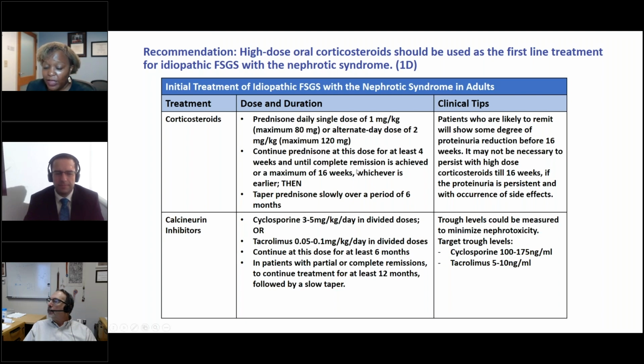In patients with a relative contraindication or intolerance to corticosteroids, alternative immunosuppression with calcineurin inhibitors should be considered as initial therapy. So think about your patients with diabetes, your patients that are battling obesity. Maybe your patients have had previous exposure to steroids and have had steroid-induced psychosis. In these individuals, initial therapy with calcineurin inhibitors would be recommended. And the working group has provided some guidance in regards to trough levels to target.